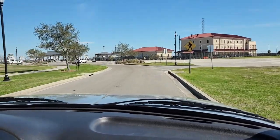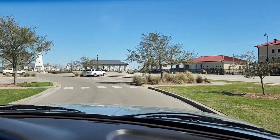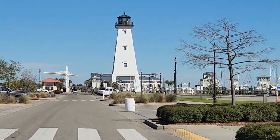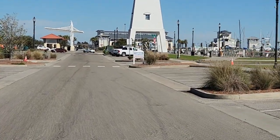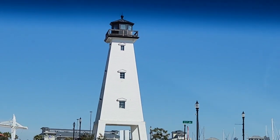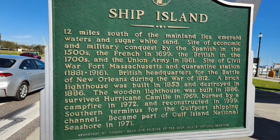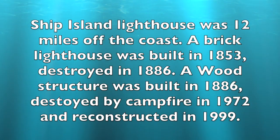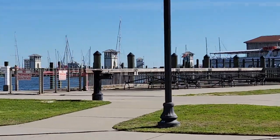Anyway. Yeah, this is where my dad was stationed for a while in World War II, Gulfport, Mississippi. This lighthouse is called Ship Something. Ship, it's coming up, where is it? Ship Island. And this is another one that I don't believe is an original. This one is a memorial, more so. A lot of this was rebuilt after hurricanes too.